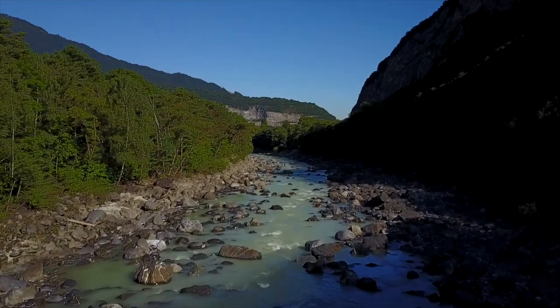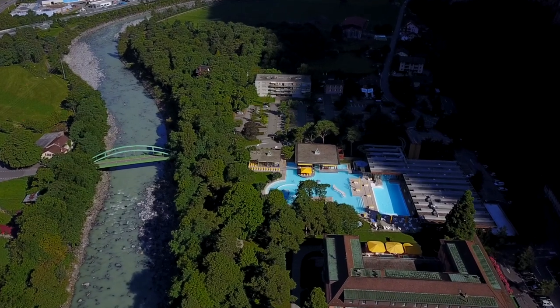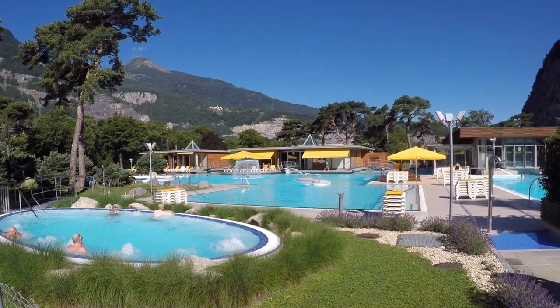2K down is the thermal bath of Valais, and we'll probably check that out. Another couple K down, the water returns and we get to St. Maurice.